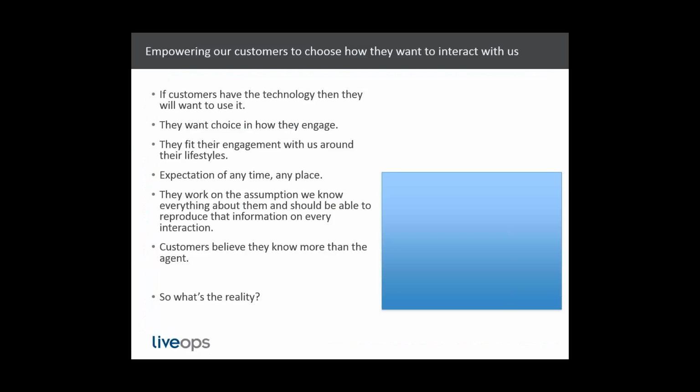But customers also work on the assumption, I think Jerry alluded to this earlier, that we know everything about them. So when we do engage with them, they're going to expect that we know when they last contacted us, what it was about, everything to do with their account, and also sometimes why they're actually ringing us in the first place. Although in my experience, I have had people that have rung and haven't actually known why they were ringing us, so you get that sometimes too.